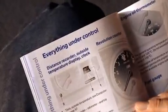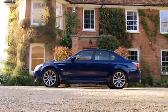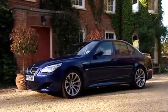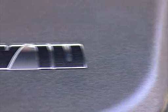It has a spec that reads like a Formula One car, complete with a V10 engine and a 7-speed gearbox. It's yours for £62,000. This is BMW's mighty M5.